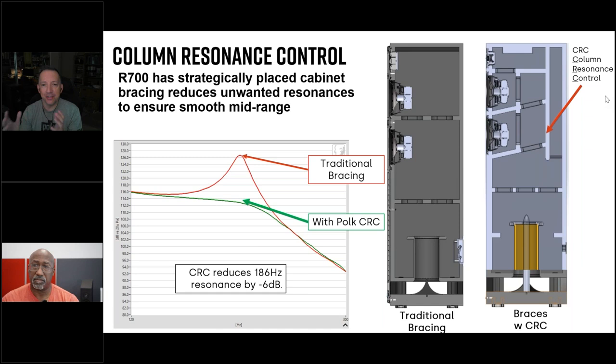So on the graph, you're looking at that red hump sitting at, it looks like, around 180 hertz. That is where you're actually getting a cabinet resonance.